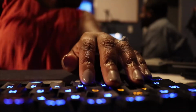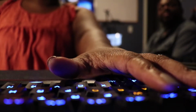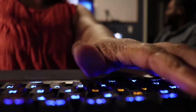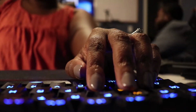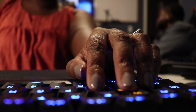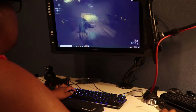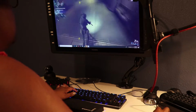I decided on this Magicforce, which has black key switches. I've been typing for years and I still have very slender fingers, very small hands. Not necessarily small hands, I have small fingers. Like I'm literally almost half and half exactly. So when I'm using a keyboard, I do notice and I make more mistakes if the keys are too far.